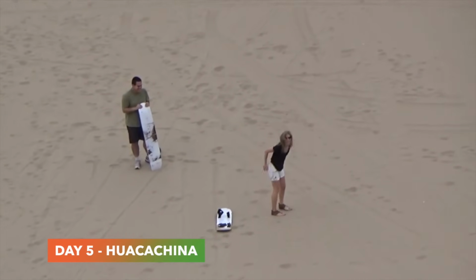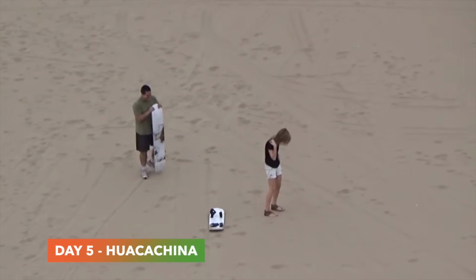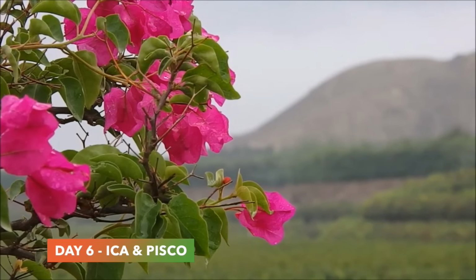It's a lot harder than it looks. If you can't stand up, you can slide down like you're tubing. Day 6 is going to be dedicated to Ica and Pisco, and what you're going to do is visit vineyards.